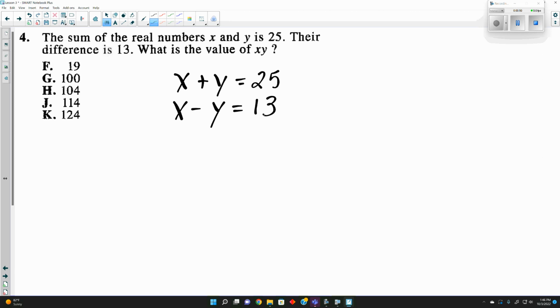Is f possible? F? Well, f could work, but what are the factors of 19? What multiplies together to give us 19? Well, 1 and 19, yes? Does 2 divide into 19 evenly? How about 3? 4? None, because 19 is prime, yes? So for these two here, the only way it would work is 1 plus 19 is 20, yes? Well, that's not 25. 1 minus 19 is negative 18 or 18. That doesn't work. So most likely, f is not going to be it because it's prime.